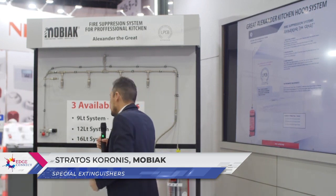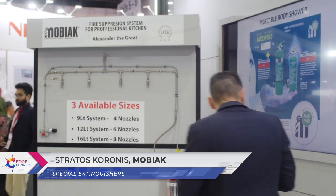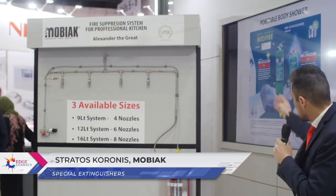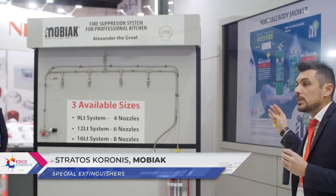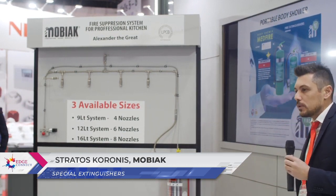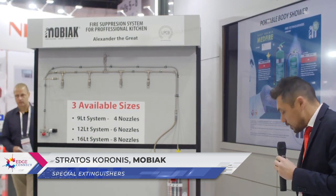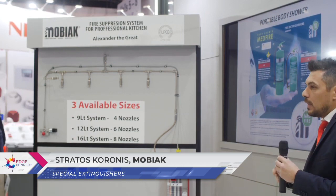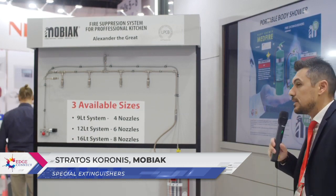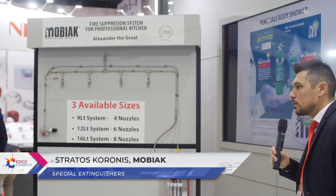Then we can move to a unique product that you cannot find in Europe or in the Middle East. Here you can see the portable body shower for burns. This is a green style model. This is not an extinguisher. This is a model that includes deionized water with antiseptic agent. Every company needs to have one model like this.